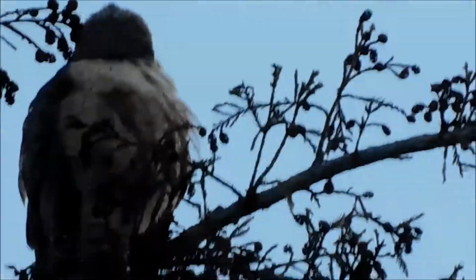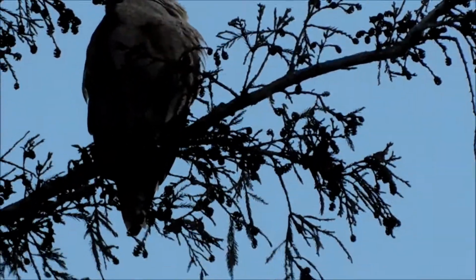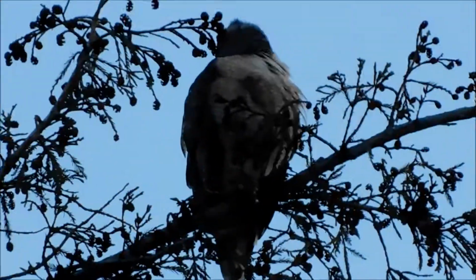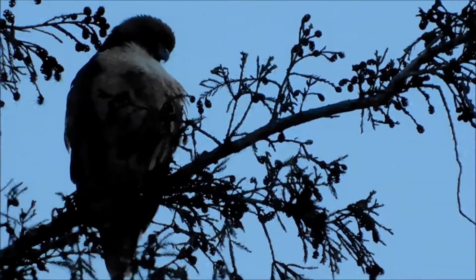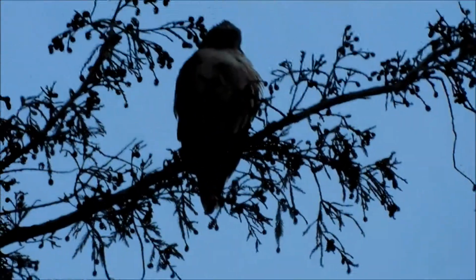Okay, we have our female red-tailed hawk. Let me go out a little so we get her all in. We're across the street from the tree she's in. She's in a tree that's on the street in front of the Last Word Ranch. Go out a little more. There we go.